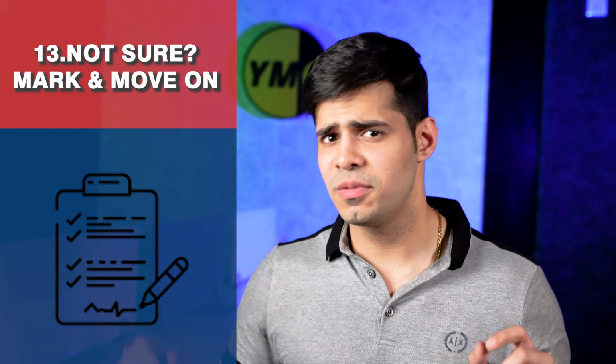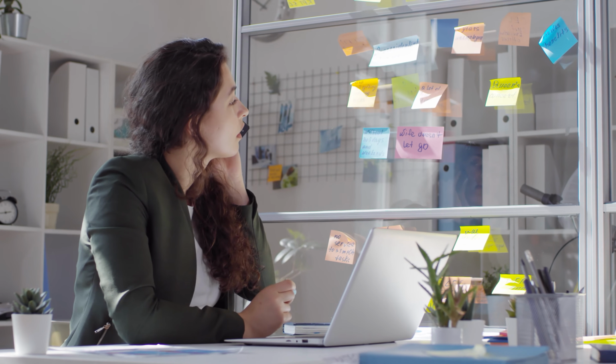Point number 13, and this is very important, guys. If you're not sure about a question, mark it and move on. Remember, you can always come back to the question later on. But what I don't want you to do is stay stuck on question 15 when there's probably 5 other questions ahead of you that are super simple, and then you get them wrong as well because you were so short on time towards the end of the test that you couldn't focus on them. So remember, it's a bit difficult to let go of things sometimes, but you have to mark it and move on, and then you come back to it with a fresh mind, and trust me, chances of you getting that right are much, much higher.